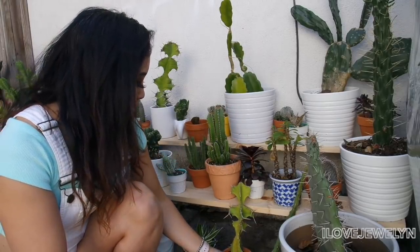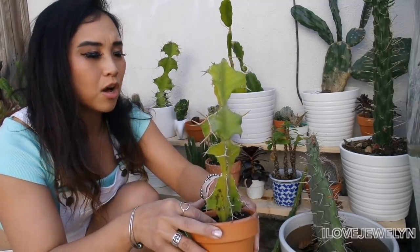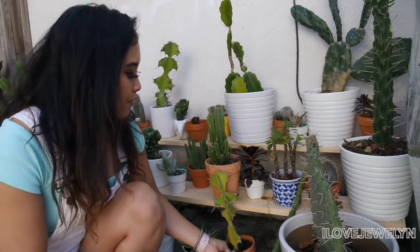Down here, I have my original call horn, which I got from a plant show with Catherine last year. It's doing well, but again, it was smaller than the one that I saw at the Pasadena Rose Bowl Flea Market, which is right behind me. So I had to go ahead and get another one. I do that from time to time.